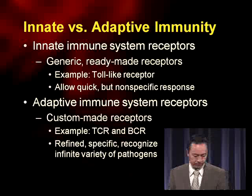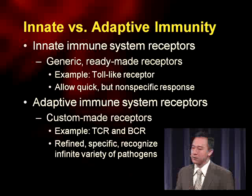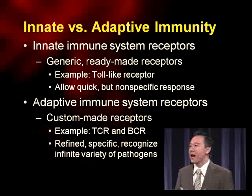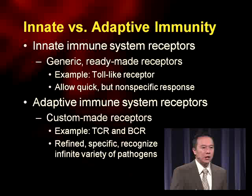The adaptive immune system, however, has custom-made receptors. These are found on your T cells and on your B cells. These receptors are very refined, very specific, and they recognize an infinite variety of pathogens. That's amazing if you think about it, that by the time you're born, you're able to develop a response to any pathogen that's out there.